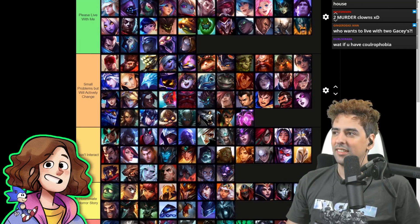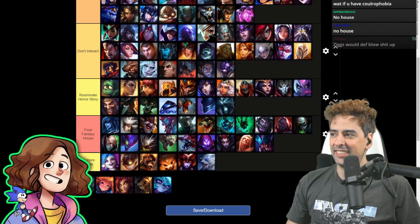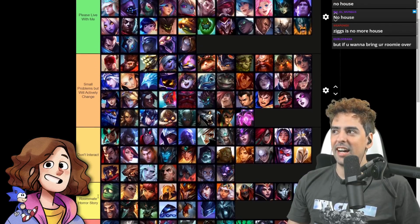All right, Ziggs would be so fun, but so dangerous. Ziggs is No More House. I think he's at the top of No More House. Ziggs would be a fun roommate, but he is no more. He's the definition of No More House, bro. He's gone. He's the top of it.